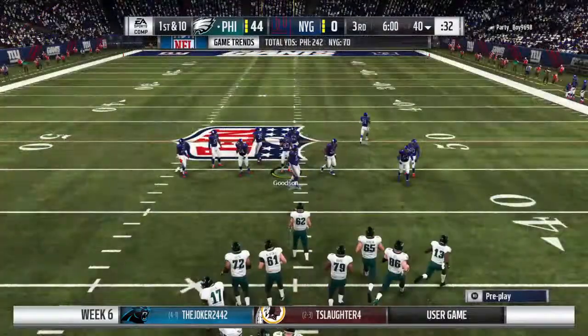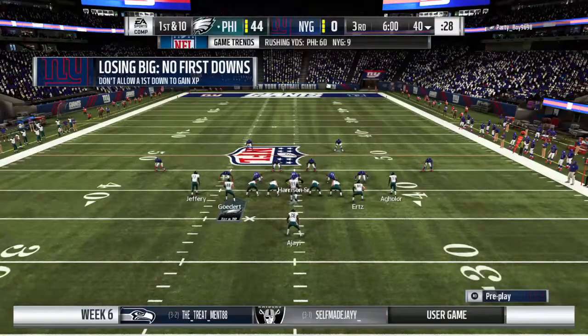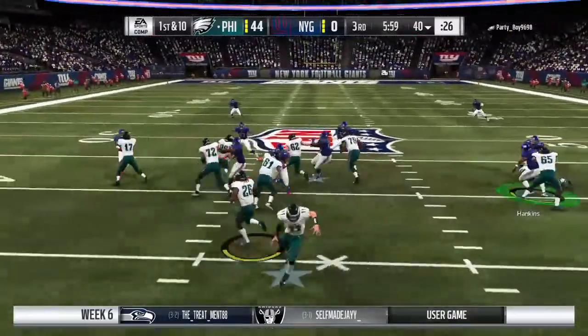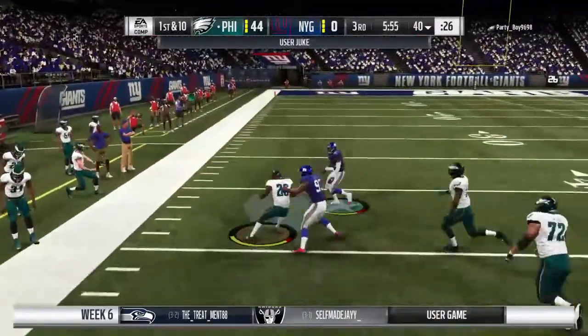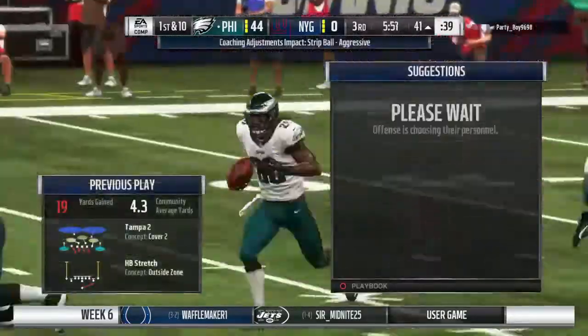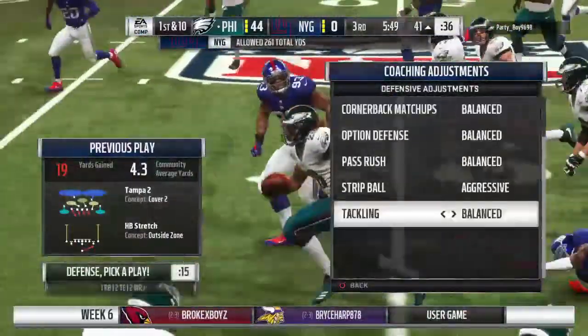The Eagles in good position to start out as they come up 1st and 10. Now it's Ajayi. Gets around him. Oh, and now he throws him over. And taking it across midfield and just shy of the 40. That good for 19 and a 1st down.